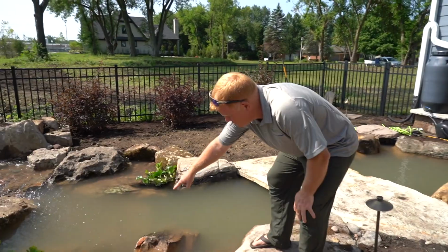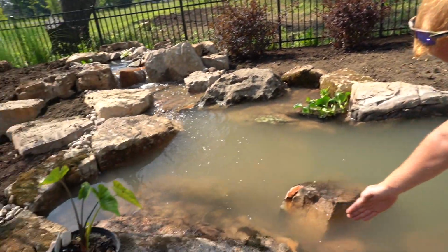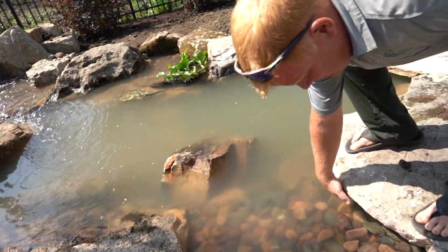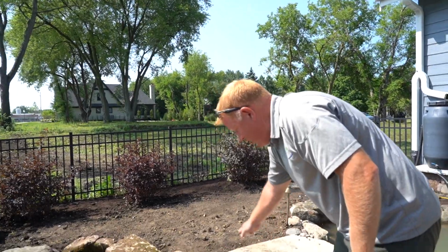Well, look at how great that is with the circulation though. That water just shoots. I'm sure you intended it to do that, right? It shoots right through there and almost makes it look like this thing's suspended up above, because the water's disappearing out underneath it and then shoots back out underneath this way.